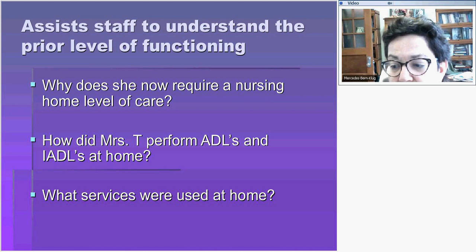And how was she performing those ADLs and IDLs at home? She was really not allowing the assisted living staff to assist her with some of her care because she felt that that was not a nursing home level of care. So she was trying to do more things independently, and that was leading her into problems which presented her into the nursing home. So very few services were provided. She was just accepting assistance with showers and with medications.